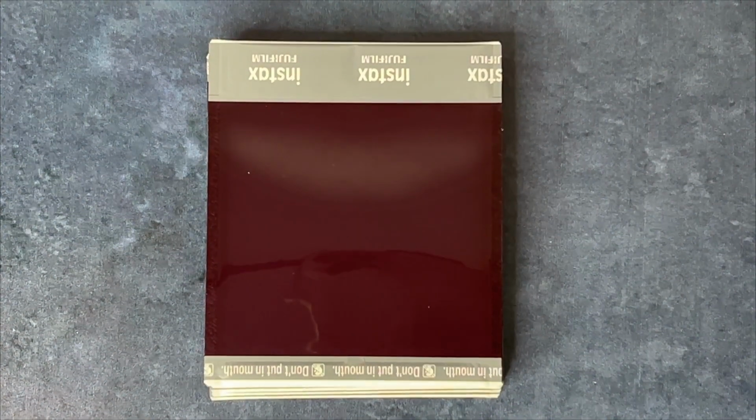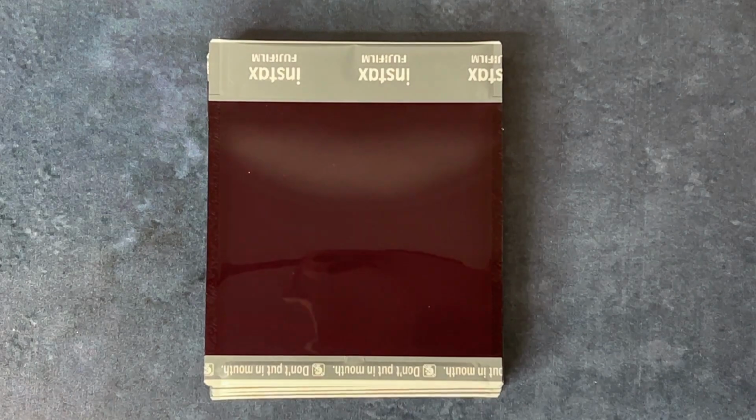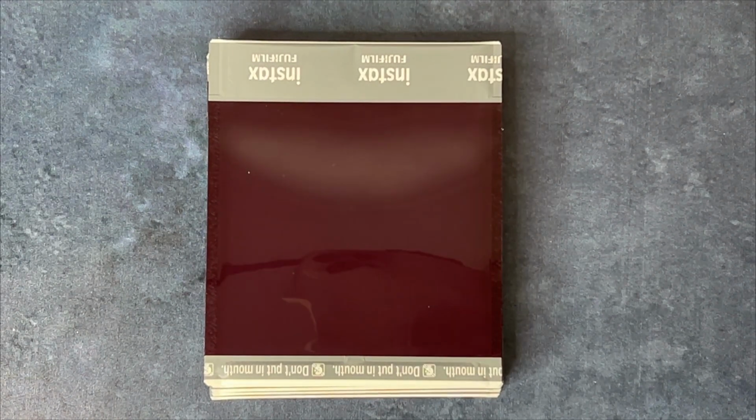Alright everyone, so I was going to try and film the photo reveal in color in my car, but the sun had too much glare and you couldn't really see as many details as I wanted. So I came inside. I'm going to film this on my iPhone 13. And yeah, let's check out the first photo.